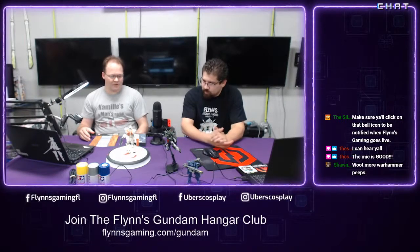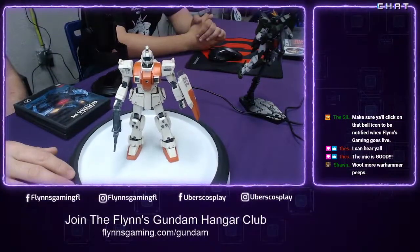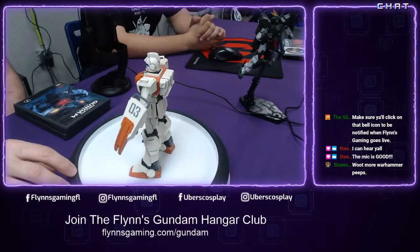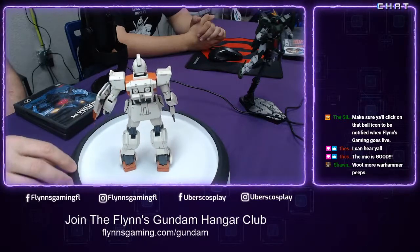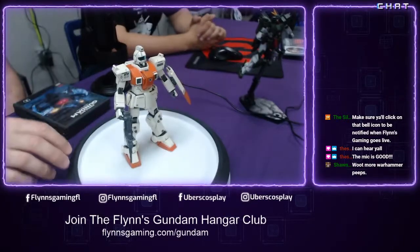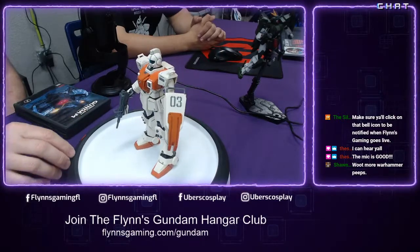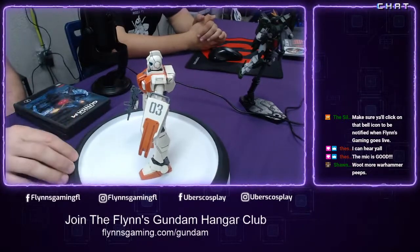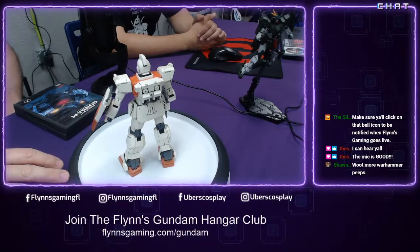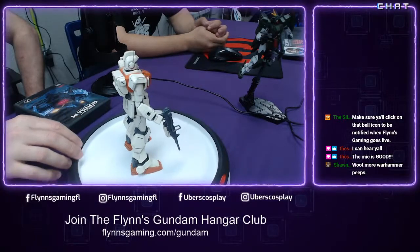So what do we have here? The first kit is one that's especially important to me. This is the RGM Ground Type, basically the Gundam mass production type. It's a simplified version of the Gundam for use by grunt soldiers. Specifically, this one is from the 08th MS Team. This is one of the no-names in the background, but it gets a Master Grade kit as well. It's quite a bit older, actually from 2001, so it's a very early entry in the Master Grade line.